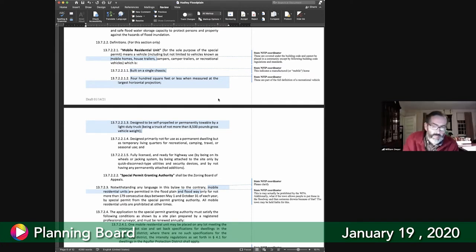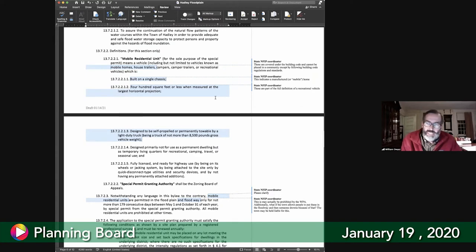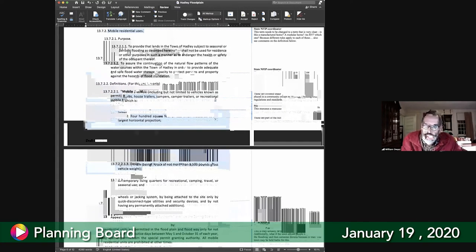Okay, so I see what the comment was, that mobile homes should never be placed in the floodway. And certainly we never intended that. We were always talking about towable camper trailers, pop-up camper tents, RVs, drive your Winnebago down there if you want, but we were never contemplating anything other than something on wheels. Was that in the floodway and the floodplain? We didn't really make a distinction about that at the time. I don't think it was on our radar.